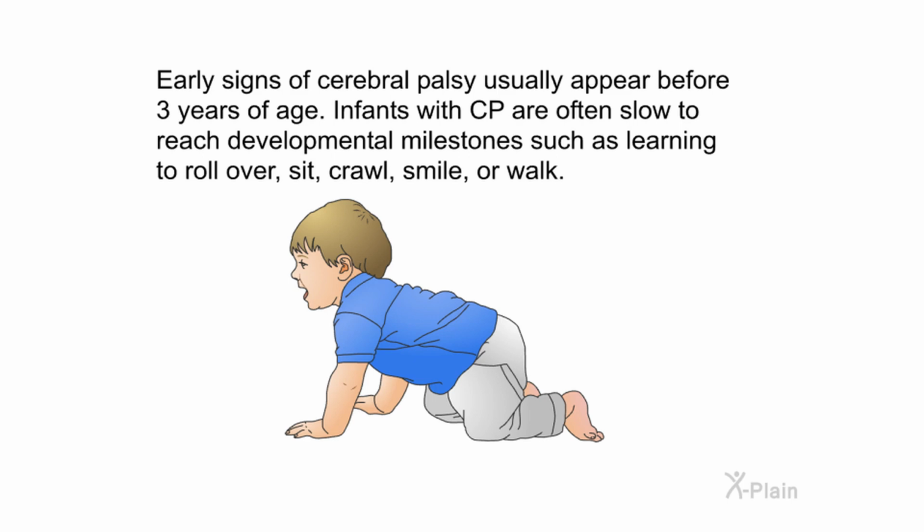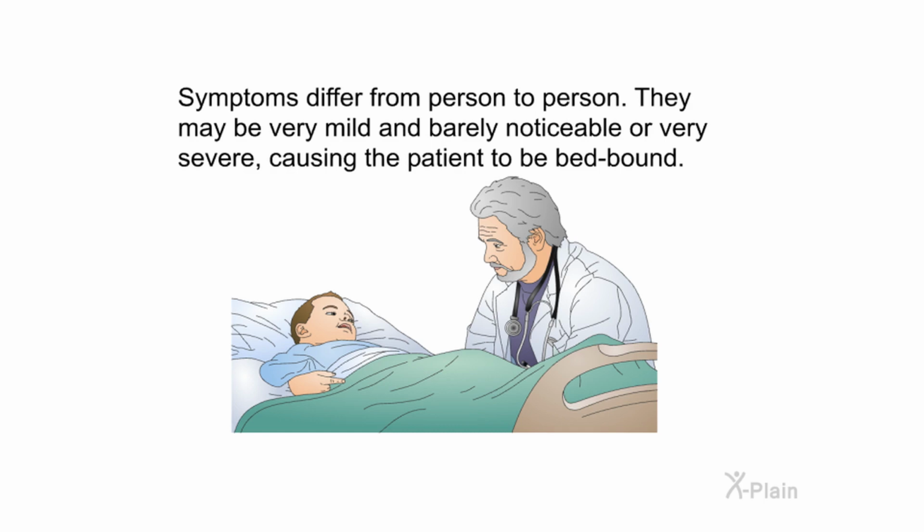Early signs of cerebral palsy usually appear before 3 years of age. Infants with CP are often slow to reach developmental milestones such as learning to roll over, sit, crawl, smile, or walk. Symptoms differ from person to person. They may be very mild and barely noticeable or very severe, causing the patient to be bedbound.